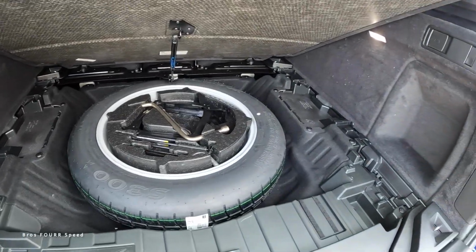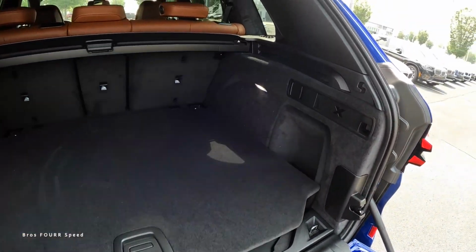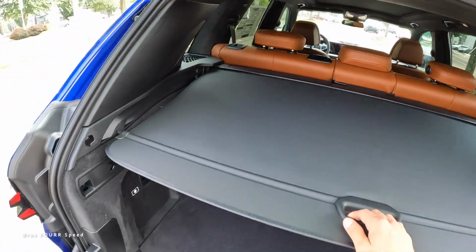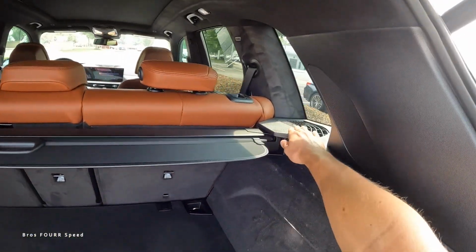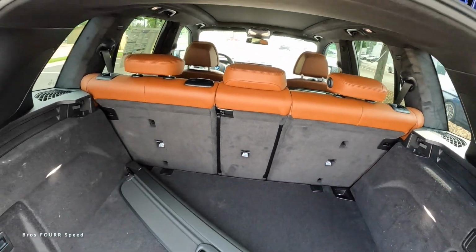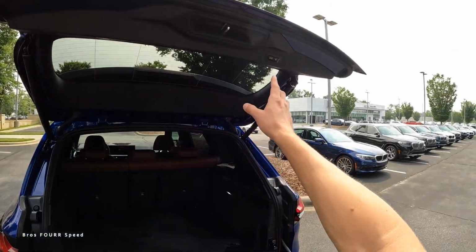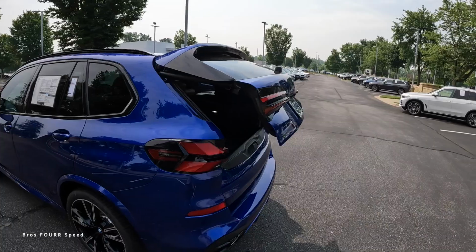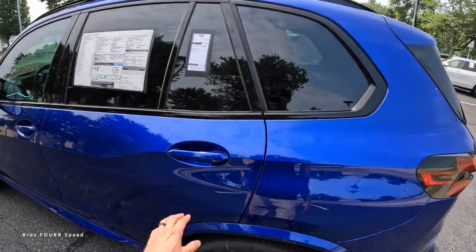You get a nice size spare tire, a little bit of storage in here as well. And then a 12 volt and a removable privacy cover. So a really nice option to have on it. And then you can press this button over here and get this out of the way. Now also from back here, I love how when you just press this button up here, it's going to automatically close both of them together to get that nicely closed.